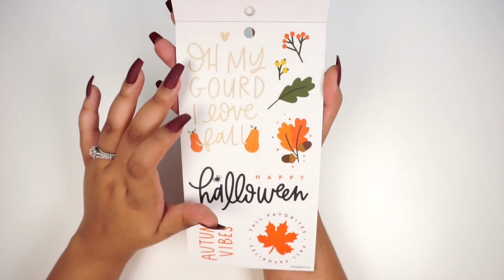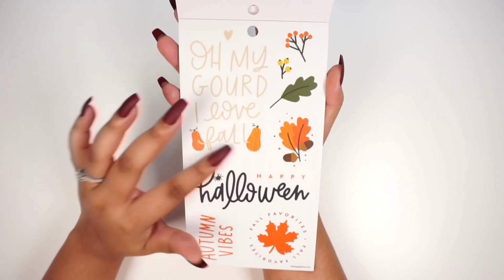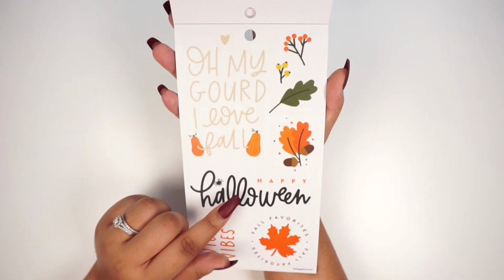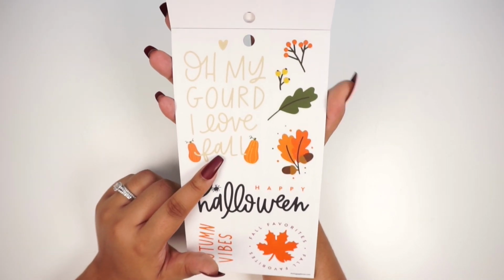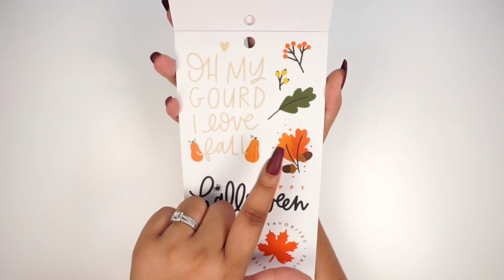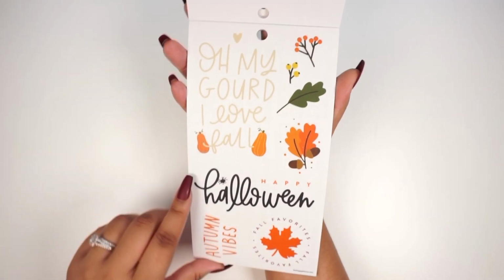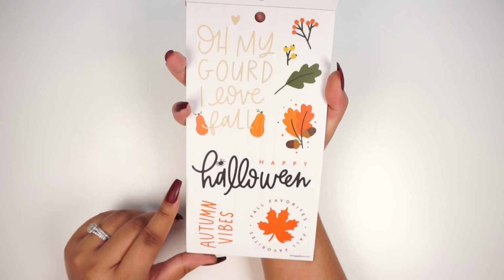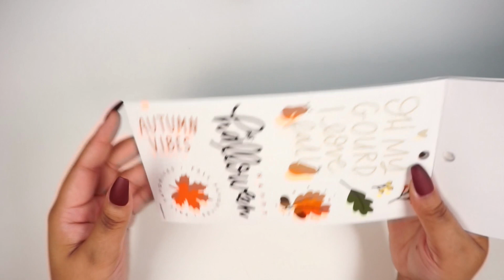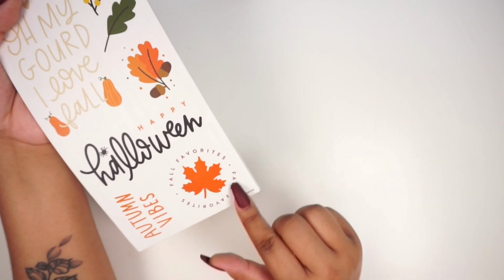This page here, we have Oh My Gourd, I love fall. It's in a cream color with pumpkins and a heart at the top. Super cute. Yeah, I wonder how that'll photograph because that's pretty light overall, but hopefully it'll show up. Then we have leaves and acorns and some more plants and stuff. And then down here we have Happy Halloween. And then at the bottom we have autumn vibes, and this sticker at the bottom with the leaf says fall favorites, and then fall favorites again.